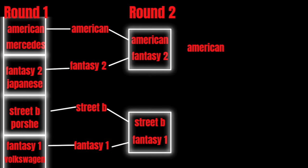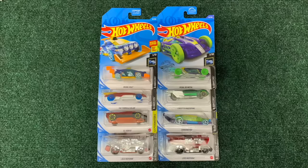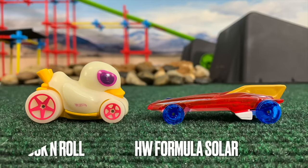Characteristic that encourages staying in the middle of the lane as much as possible. Hey everybody, I'm Brendan, and the Street Beasts and the other fantasy group from round one will compete for the final spot in the finals.